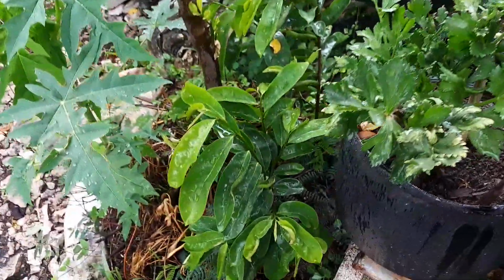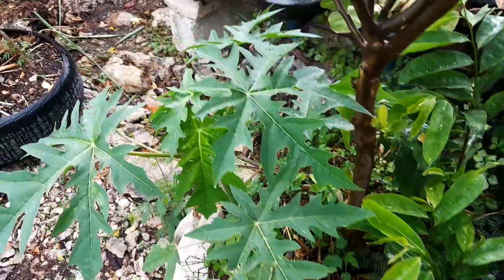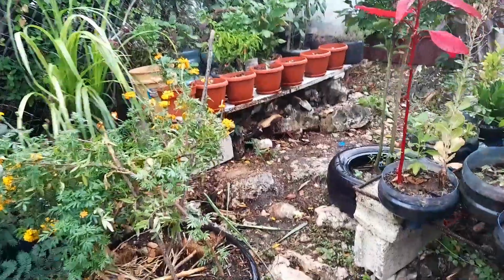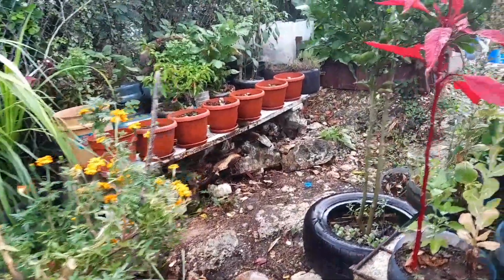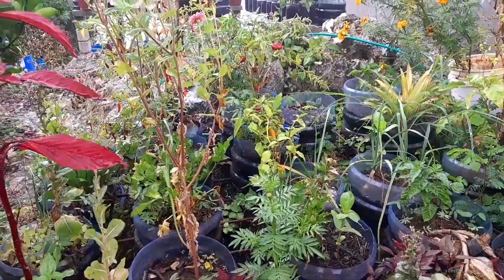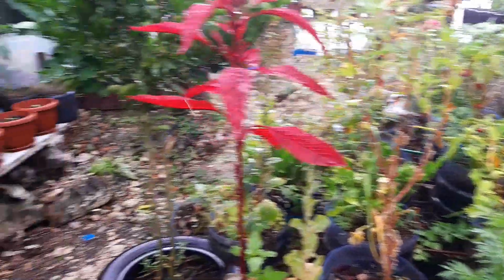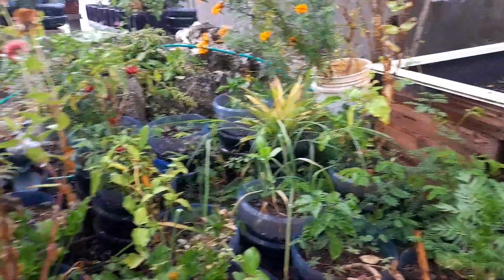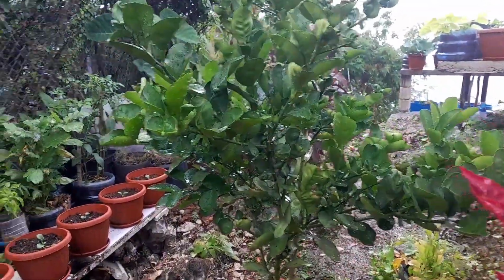Those are some soursop seedlings, and this is a papaya sapling right there. Moving over, guys, I would love for you to see me some more, but guess what? The rain decides that it's going to rain on my parade, and I have to stay covered. Here is another area that I'm not going to go into details with because it needs revamping.